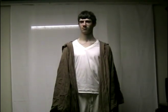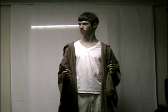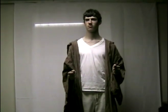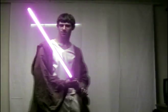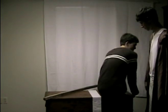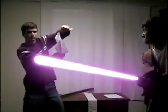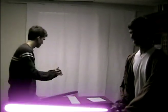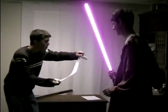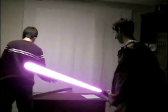The lightsaber is a Jedi's most important weapon. Once activated, the blade can cut through almost any material. Here is a small demonstration of the lightsaber's potential. As you can see, the saber cuts through all of the given material with ease.